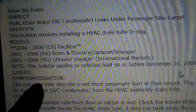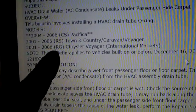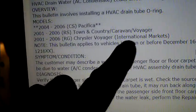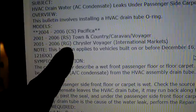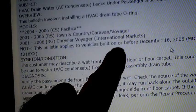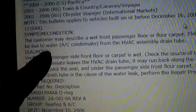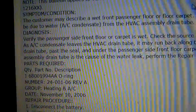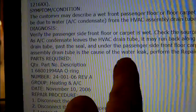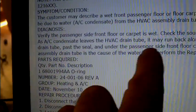Yeah, just one thing I wanted to mention, because I don't want to be remiss here. This is a technical bulletin that I came across, and it's for 2004 to 2006 Pacificas, 2001 to 2006 Town and Country, Caravan, Voyager, and 2001 to 2006 RG Chrysler Voyager International Markets. Bulletin applies to vehicles built on or before December 16th, 2005. This says that your carpet could get wet, your floor could get wet, but it's something to do with the drain tube. You got to check all that like I just showed. But there's an O-ring, and this O-ring could cause water to leak back into the passenger compartment somehow. So they made a technical bulletin.